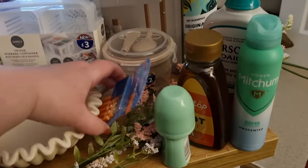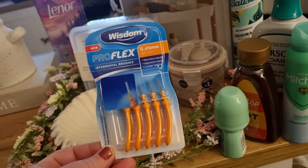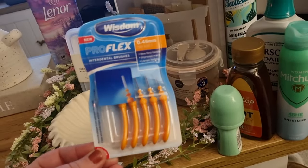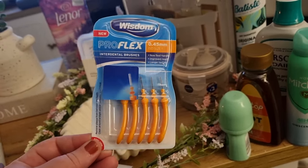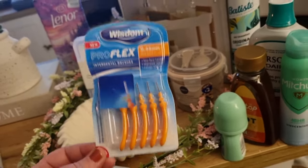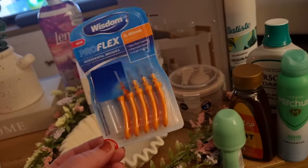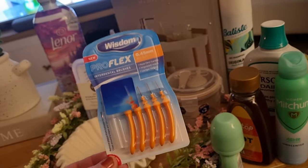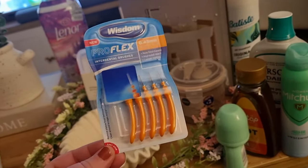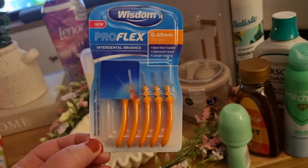So moving on to some toiletries, I picked up these Pro Flex interdental brushes. I do floss my teeth twice a day, but I was at the dentist and they recommended the interdental brushes as well. So I picked up a pack. These were £2.99, which is quite expensive, but then not as expensive as going to the dentist because the dentist is very pricey now in the UK, even if it's on the NHS, even if you fit the criteria to get part-funded dental treatment with the NHS, it's still really expensive. But I did get these on the recommendation. So I just got a pack of those for now and we'll see how I get on with those.